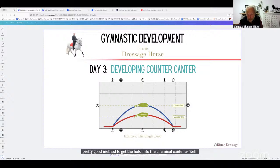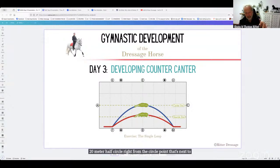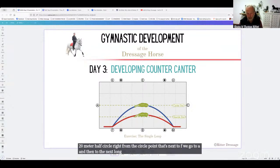And then when you can get that canter depart on the straight line, so you don't even have to swerve anymore to the inside of the arena, then you could stay in the canter instead of coming back to the walk or trot at F. You could stay in the canter, and then I would round the corner off, because negotiating turns in the counter canter is difficult, right? So you could leave the long side at the circle point and then essentially ride a 20-meter half circle, right? From the circle point that's next to F, you go to A, and then to the next long side circle point that's next to K.